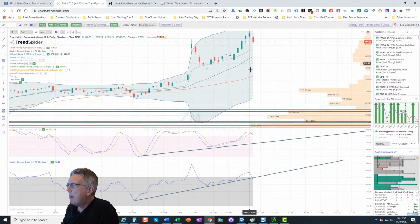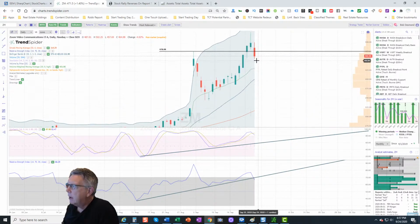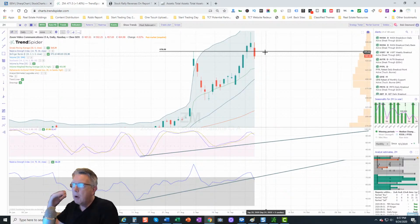Now, what's probably going to happen tomorrow, and beware, is that they're probably going to rally it. They're going to rally it up to 478. It's going to tap it. Unless the market's ripping tomorrow, it's going to tap it, sell off, and it could quite very well roll over next week. So don't go chasing the rally, please.